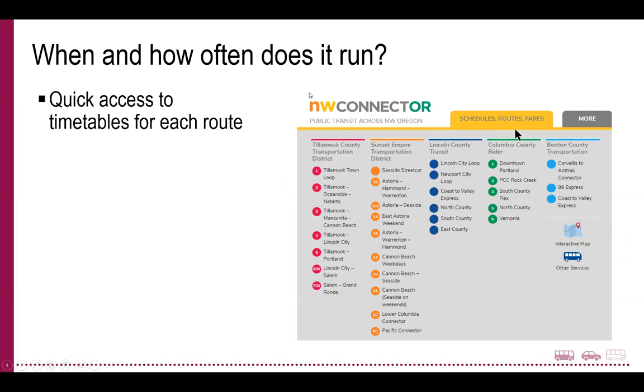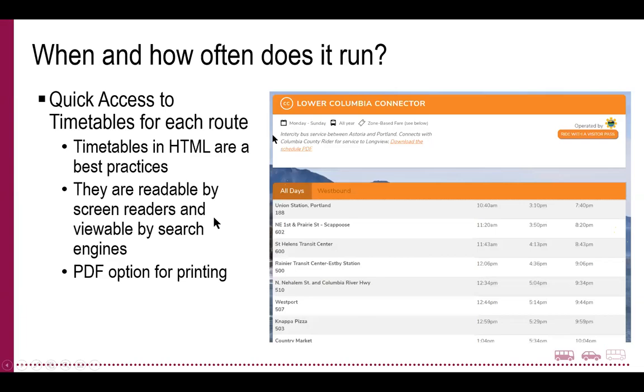In the case of the Northwest Connector, where they had 5 systems together, you click on a single link and you get a drop-down box that gives you the routes for all of those systems, and you can simply click on the one you want and go directly to that schedule.